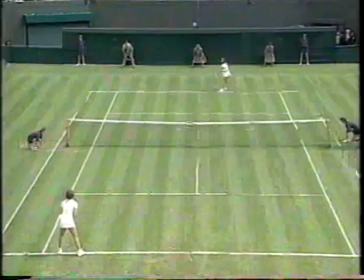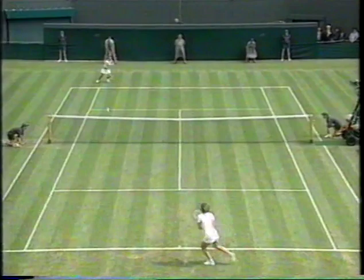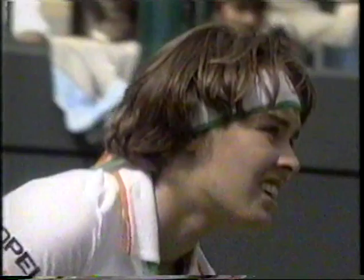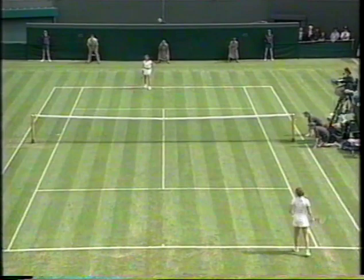Second serve. Backhands lately. I think she's not taking quite enough short steps to the ball, and she's kind of dragging that shot. Yeah, she looks like she's just in almost a lunge position too often.